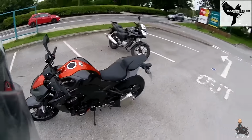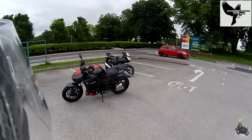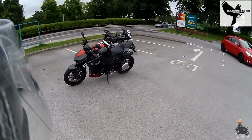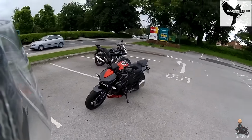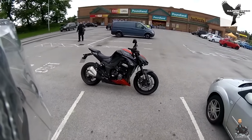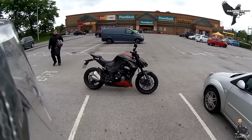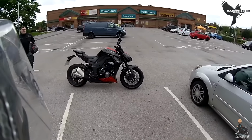There you go, my new baby. Kawasaki Z1000 naked, in black and burnt orange, apparently. Pretty sure you could have guessed, actually, because I said on my last video I wanted something with a handling of 750 and the power of the 1000. And it has the engine out of the 1000, so you can't get any more than that.